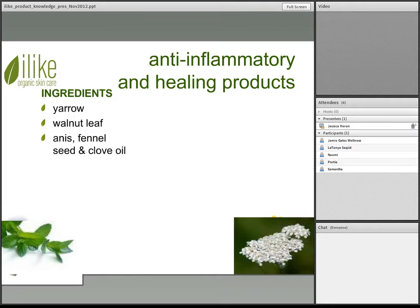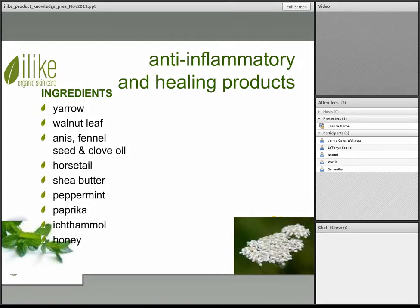The anise, fennel seed, and clove oil you're going to find in your herb infusion serum. And those are very anti-inflammatory, but also have a hormone balancing effect and can be considered a phytoestrogen. So if someone has hormonal breakouts, this can be a very effective serum to use on a daily basis as well. Horsetail is remineralizing and anti-inflammatory.